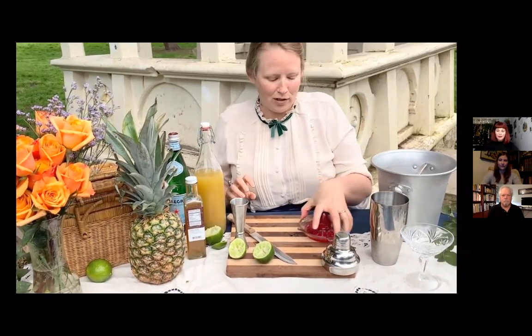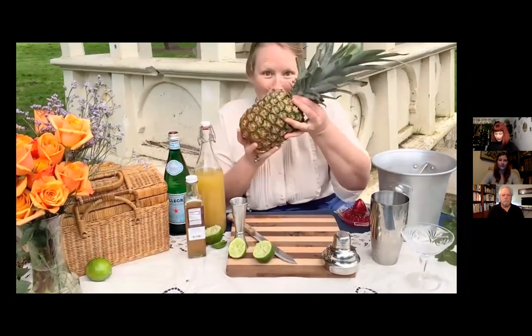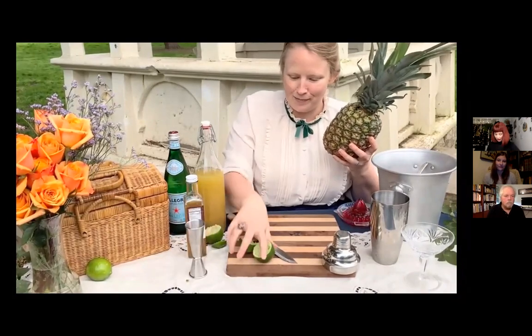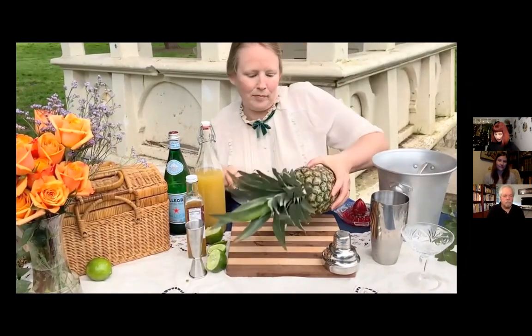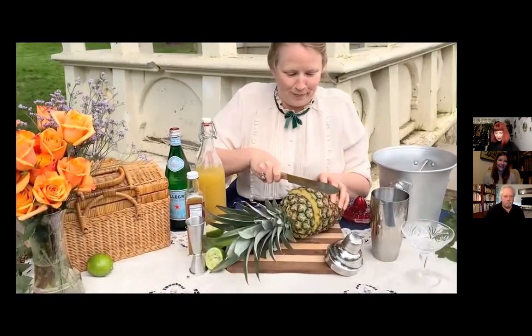And for your finishing touch, you're gonna cut your pineapple so you have a slice for the garnish. Should have brought a good knife.